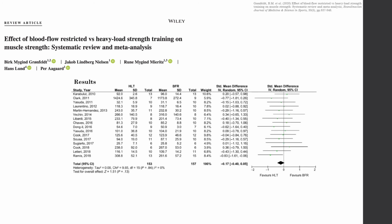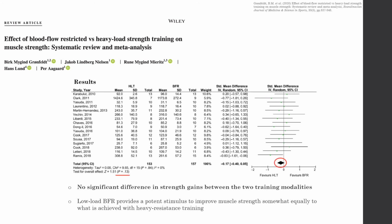As seen on this forest plot taken from the meta-analysis, the results demonstrate that the difference in magnitude of muscle strength gain was not statistically significant between the two training modalities. Thus, low-load blood flow restriction training can provide a potent stimulus to improve muscle strength somewhat equally to what is achieved with heavy resistance training.